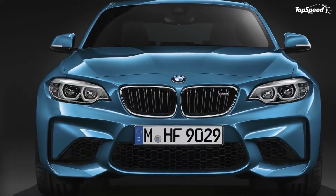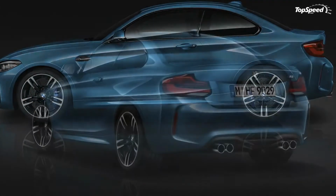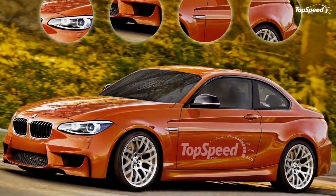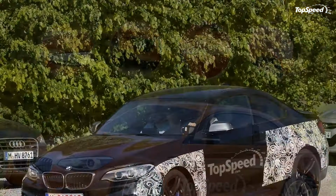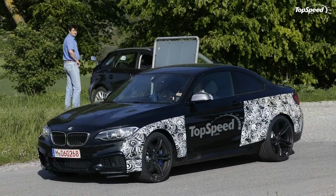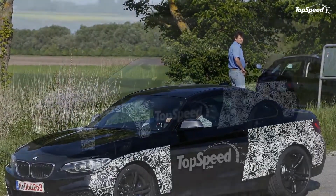2016-2018 BMW M2. BMW needed a successor for the 1 Series Coupe, so it created the 2 Series in 2014. It took a couple of years, but BMW finally graced us with the BMW M2. To put it simply, BMW created a car with some of the 1M's charm mixed in with the aggressiveness of the BMW M4.